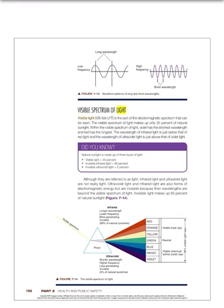Visible spectrum of light. Visible light is the part of the electromagnetic spectrum that can be seen. The visible spectrum of light makes up only 35% of natural sunlight. Within the visible spectrum of light, violet has the shortest wavelength and red has the longest. The wavelength of infrared light is just below that of red light and the wavelength of ultraviolet light is just above that of violet light. Did you know? Natural sunlight is made up of three types of light. Visible light equals 35%. Invisible infrared light equals 60%. Invisible ultraviolet light equals 5%.